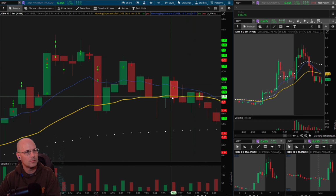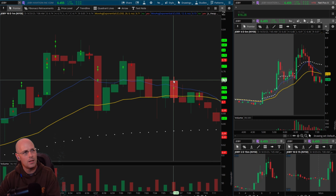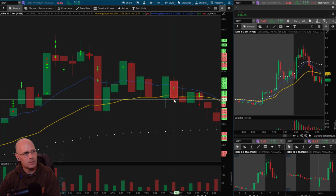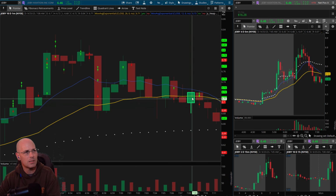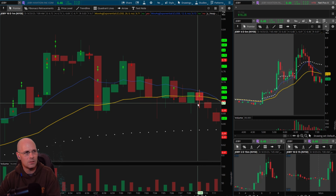Anticipating a breakout, but it just kept on failing. We'd have this nice big green candle up. I'd buy the pullback, but then it would drop too low, so I'd have to take myself out of the trade. It did it again here, nice big green candle. I bought the pullback right in here. It just didn't hold up.